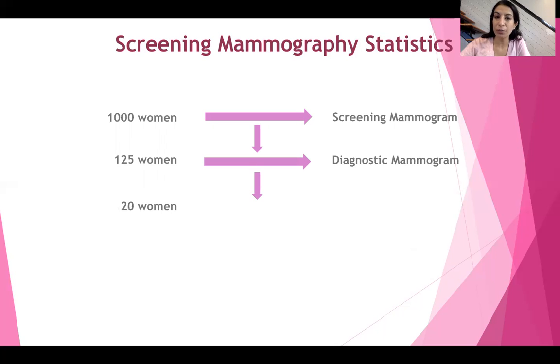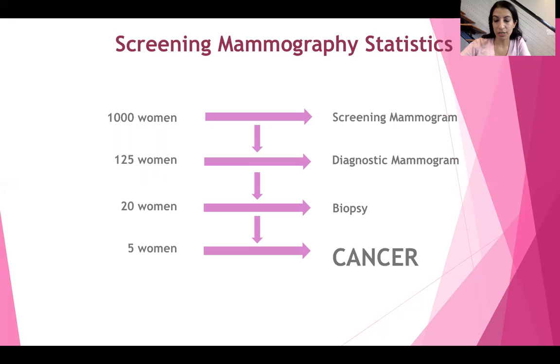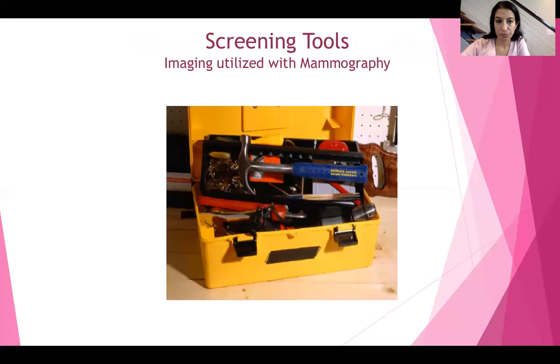Out of that, 20 women will be recommended for a biopsy, and out of that, only 5 will go on to have cancer. Now, if you're one of those 5, it doesn't feel like it's only 5, but from an epidemiologic and screening perspective, that's a low number, and it does show that screening mammography can catch those women with suitable sensitivity, specificity, and positive predictive value.